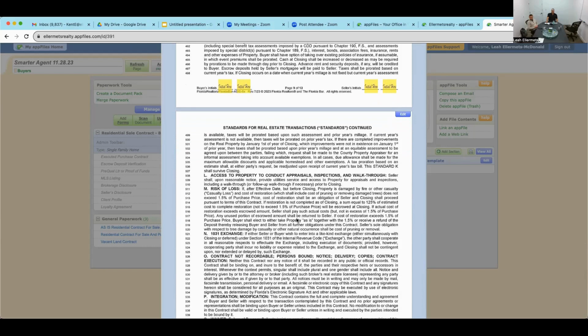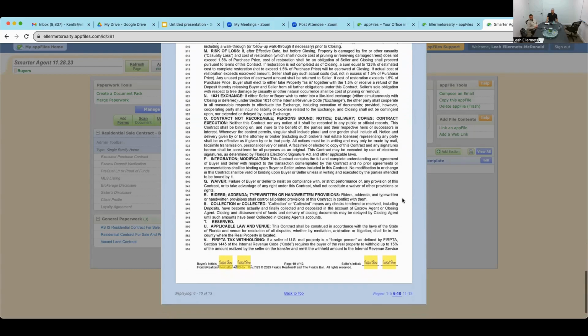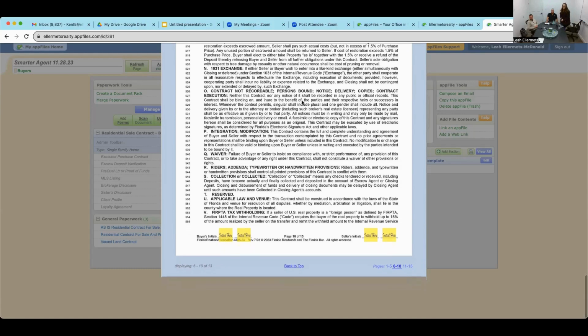Risk of loss. It's important that you guys read these things, right? If it's, I'm doing a 1031 tax exchange, how do I handle that? Well, here's where it addresses that. And I can put you with the proper attorney. I typically personally use Riddell Law, and they do a nice job with the 1031 exchanges. But it is a different loop, and it has to be handled properly. And there's other addendums that you can use with 1031s, right? Recordable bound. But again, I just read that line, and it's up to them.